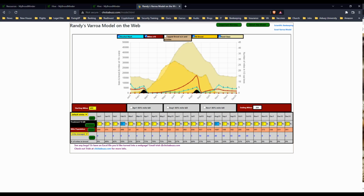So according to this, I should be towards the end of the year. If I do it this way, I'll still be ending up with a fairly high load, but I might try to do an oxalic acid treatment or something else at the end there. But this kind of gives us a better idea of what's going on within the hive.